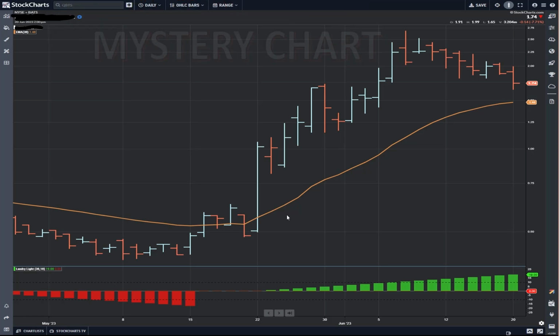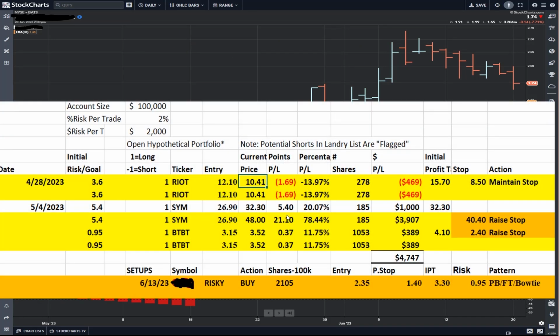All right, here's the mystery chart. And the parameters down there, it's a lower price stock, as you can see. Entry of 2.35, protective stop 1.40, IPT 3.30. So the risk here is 0.95. So you can see the share size goes up quite a bit, and that's based, again, on how much you're risking per trade and, of course, your account size.